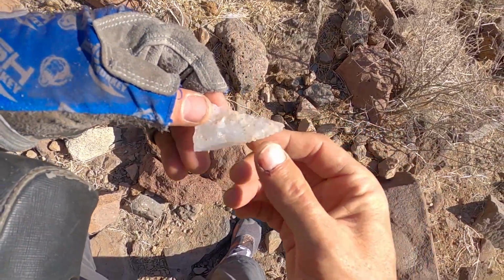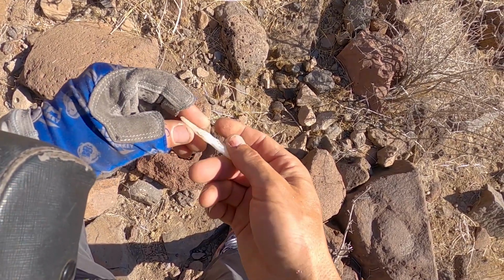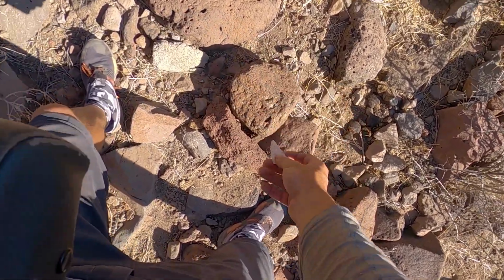Here's another piece of an arrowhead. Missing the bottom half, but this is the point. Definitely an arrowhead. It's pretty cool. Too bad I can't keep it.